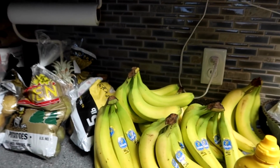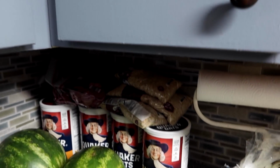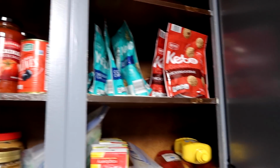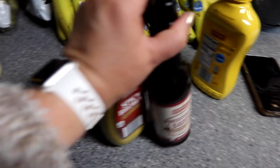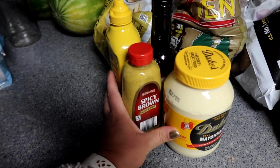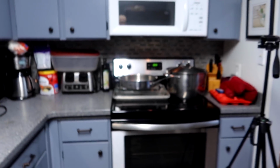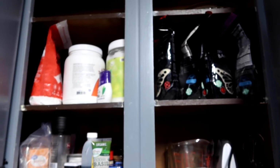There's that. And then on the counter, you have seen the bananas, potatoes from home, baby watermelons. And then in here is where everything else went. These are condiments that I know we're going to use today, and I'm going to wait until we open them and then get those in the fridge. And then, if I haven't shown you, I'm sure I have, counters. And then here. Okay, so that's it.